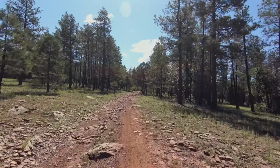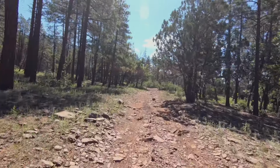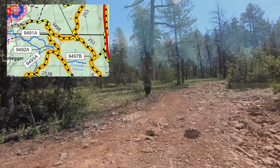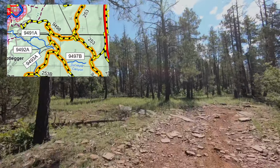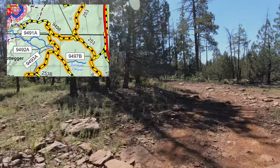This particular trail does dead end, though. It doesn't go down into Oak Creek. It would be kind of nice if it did. There's a trail up a little farther down the freeway called Schnebley Hill Road, and that trail will actually take you down into Oak Creek Canyon. Here's where, this is where I should have gone right when I went left.